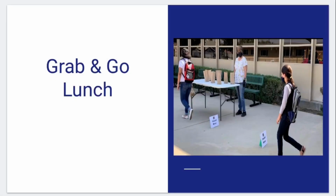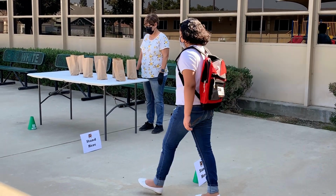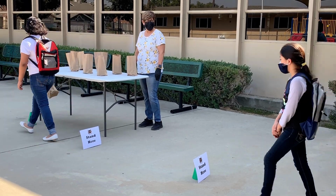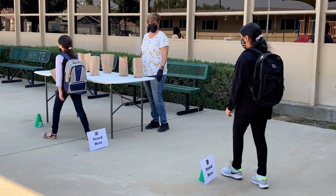If students return on a half-day schedule, they will have the opportunity to take home lunch for the day and breakfast for the next morning. Lunches and breakfast will be set up as a grab and go as students leave the school site.